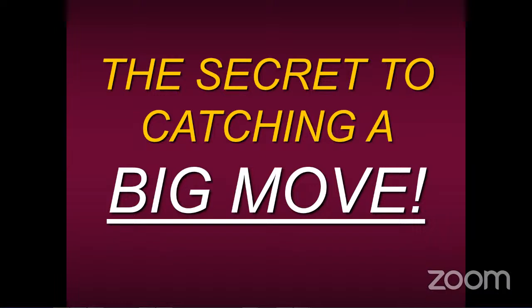Most traders actually want to catch a big move, but the reason they're unable to do that is because they're getting in their own way. So let me share with you what I think is the simplest and easiest way to catch a big move in any market and in any time frame. Let's take a look at this chart, for example.